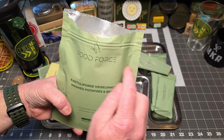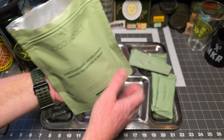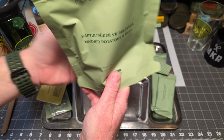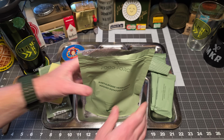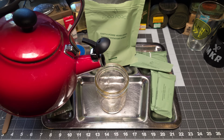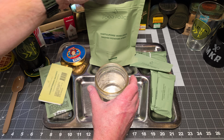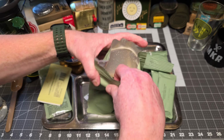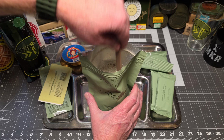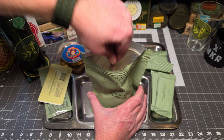So notice you have the tear notch to open it, you have a zip top, and then you've got a tear notch for opening when it's reconstituted. Oh, that's not good. Well, that kind of didn't work the greatest, but it's got a gusseted bottom anyways. Roughly 350 mils. All right, let's start stirring it up. It smells really good. I can smell that right away. As soon as I added the water, I could smell it.